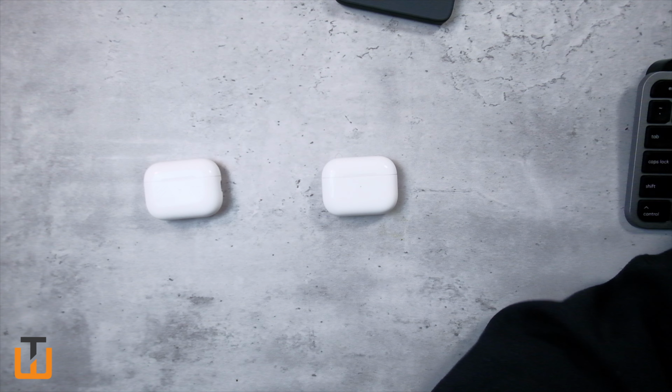So I like the fact that you can actually hear the case now. Just in case you actually did lose the earbud, I believe you can still do Find My to find an individual earbud as well. But anyway, that's new to the AirPods Pro 2, as well as an updated chip, all kinds of stuff in that aspect, updated battery life.